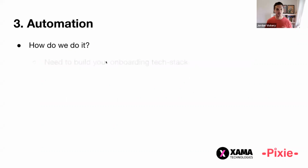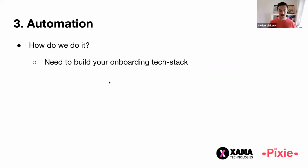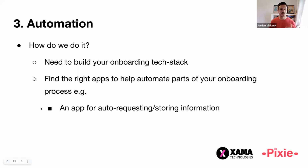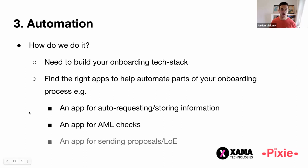So what can we do? Well, the first thing that we need to do is build the onboarding tech stack. Tech stack, if you don't know, is just a buzzword that everybody uses. Essentially, it just means what are the apps that you're going to use together to really streamline and automate your onboarding process. I'm going to share some examples of what that can look like in a second. So you need to find apps to help you with requesting and storing information from clients. You need to find an app that's going to help you to do anti-money laundering checks. And you also need to find an app for sending proposals and letters of engagement, because as we saw in the session earlier, that is also a really time-consuming process that we can automate quite easily.